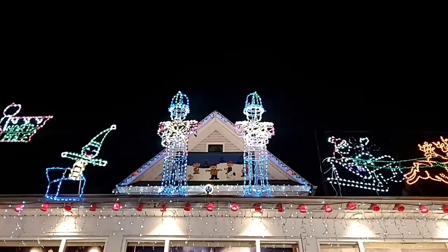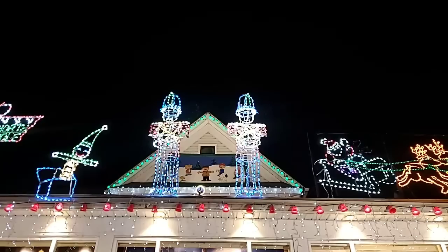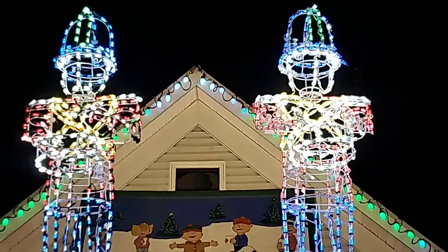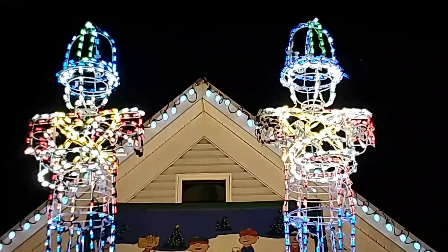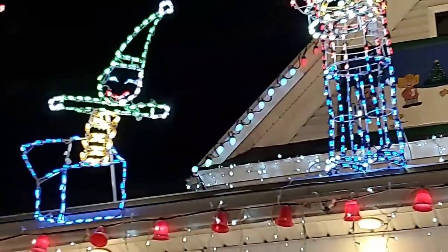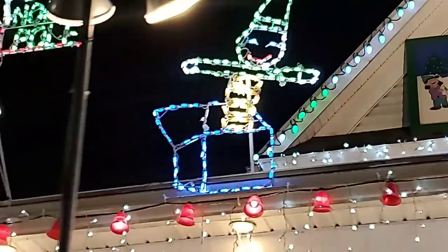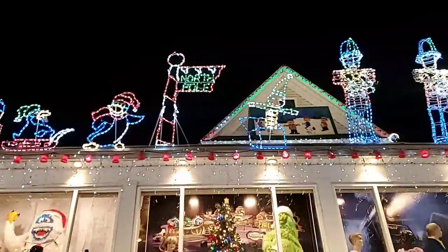And up on top now, some more soldiers, which are animated, playing the drums. Let me zoom in a little bit, hopefully you can see that. But they are drumming away in slow motion. It does look really awesome with the lights. Behind them is another Charlie Brown scene. And over here is Jack in the Box. And we got North Pole flag. Let me zoom back out here.